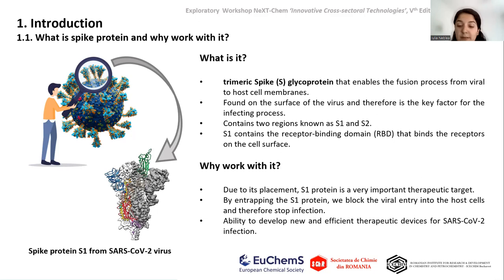Why work with this kind of protein? Because this protein is a very important therapeutic target. By entrapping or working with this protein, we can block the viral entry into the host cell and therefore stop the spreading of the infection. So that's why the target of my study is to develop a new kind of material, a new kind of efficient therapeutic device, which can stop the viral entry of the SARS-CoV-2 virus.